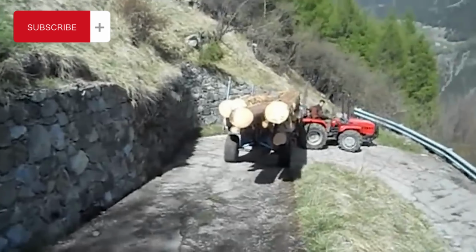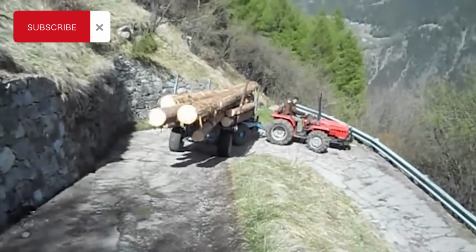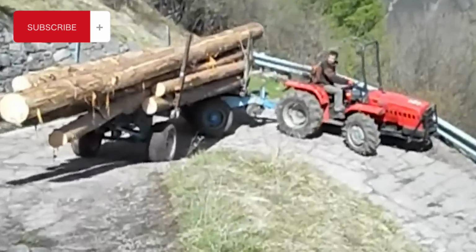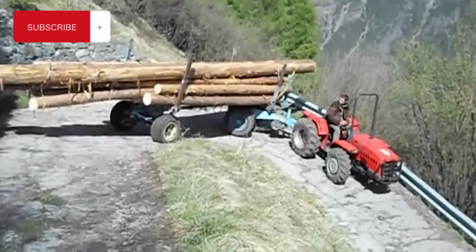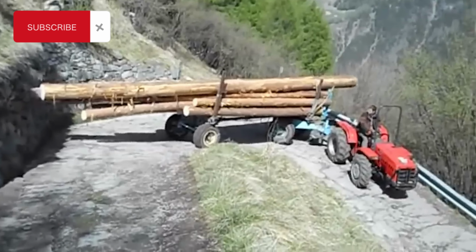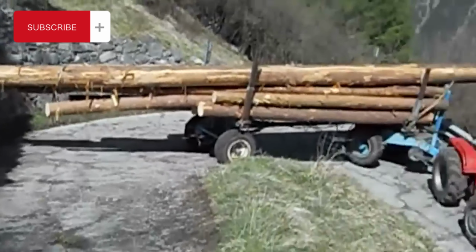Oh, what's going on? He's too reckless. Too dangerous. A small tractor trailer carrying a huge amount of wood behind it is going through a U-shaped curve. What is especially dangerous here is that below the row is a high verge, where any loss of control can also lead to serious consequences. With the speed and altitude of this row, driving the truck becomes extremely difficult and risky.